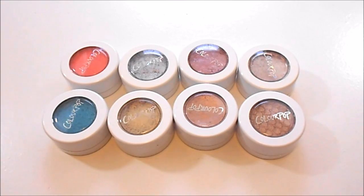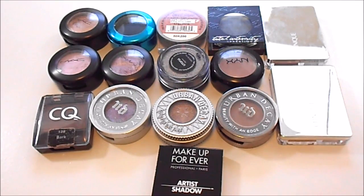For ColourPop Super Shock Shadows, I currently have 46. At my last update, I had 39, so I have definitely done worse in this category. Even though I've got rid of a couple of them, I've just purchased a lot more. But I do not have an ideal number for this category, and these are just a few of the different shades that I have.